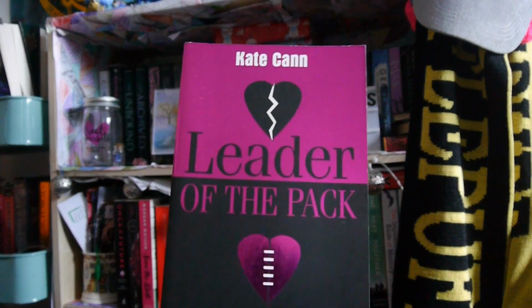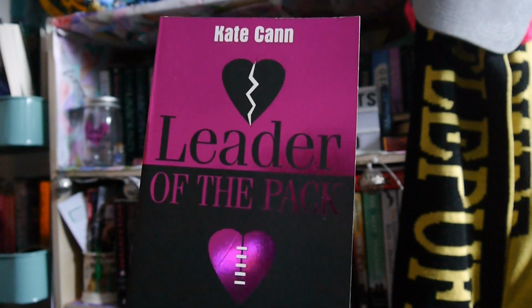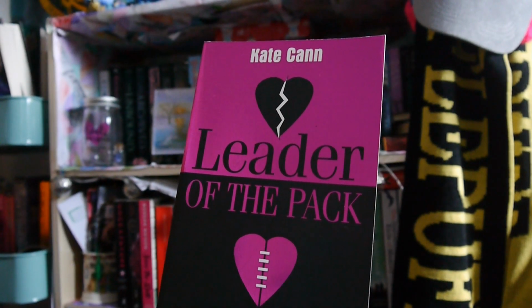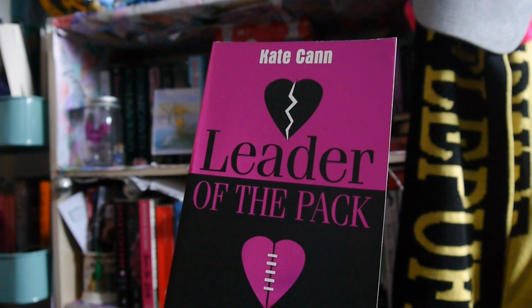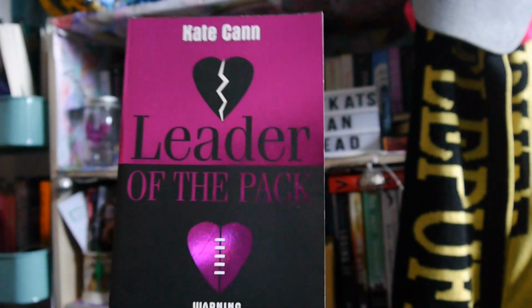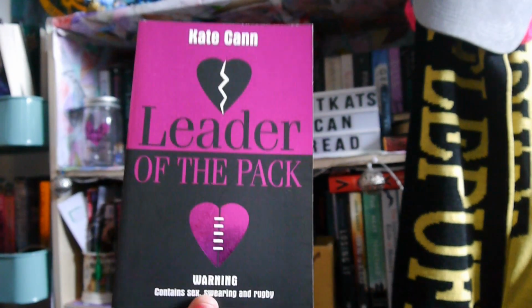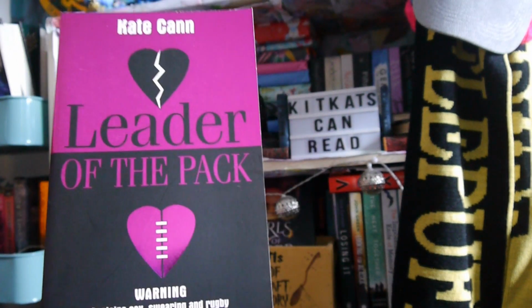Leader of the Pack by Kate Cann. This is the first book that I'm sharing with you that I've owned before BookTube. So it's a contemporary. Unfortunately I haven't got around to reading it and I feel really bad, but I do like reading my old school books, so hopefully I'll read it soon.